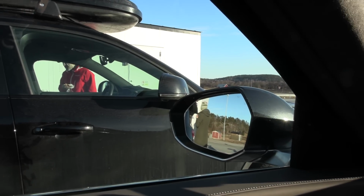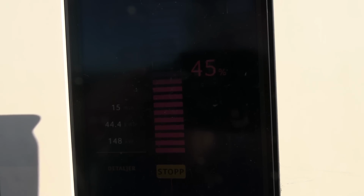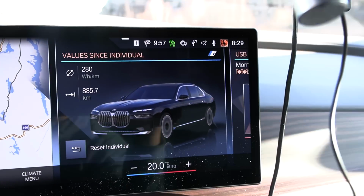All right. Oh man, it's a bit busy over here. We have cars charging on that side. We have cars charging on this side. Oh, let me go to Circle K then. All right. I don't know if you can see anything, but we are charged for 15 minutes and we are good to go. 45%.